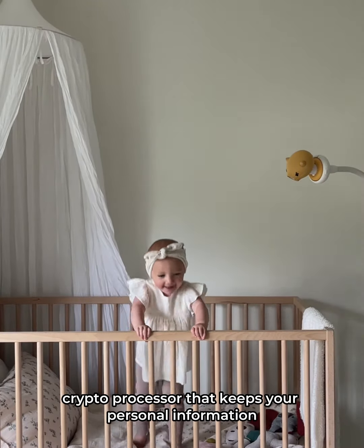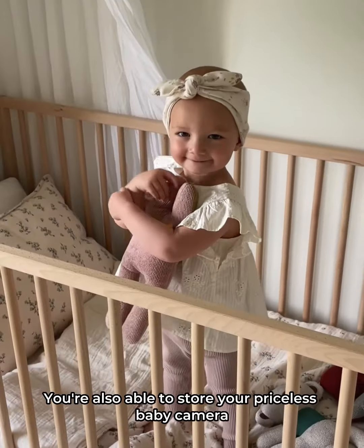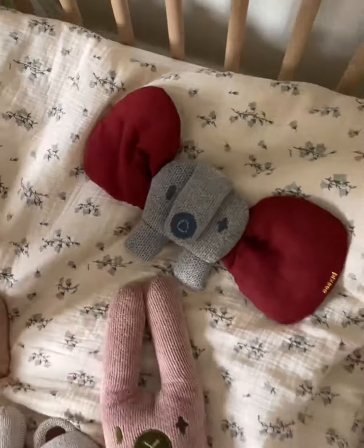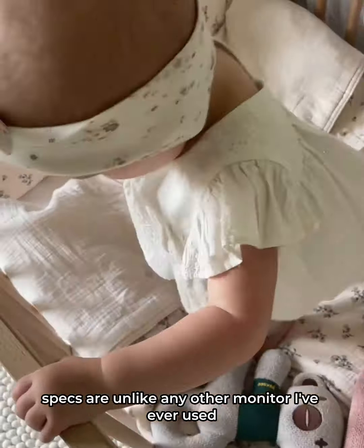My biggest worry with baby monitors is safety and privacy, and Pixsee Play has an advanced security crypto processor that keeps your personal information and files safe from cyber threats. You're also able to store your priceless baby camera pictures and videos in a commercial-grade Azure cloud storage solution. Also, the video and audio specs are unlike any other monitor I've ever used.